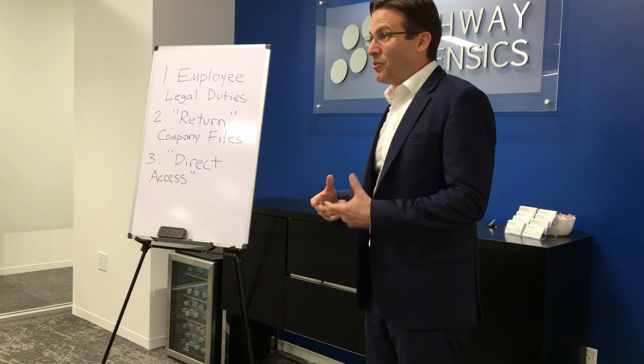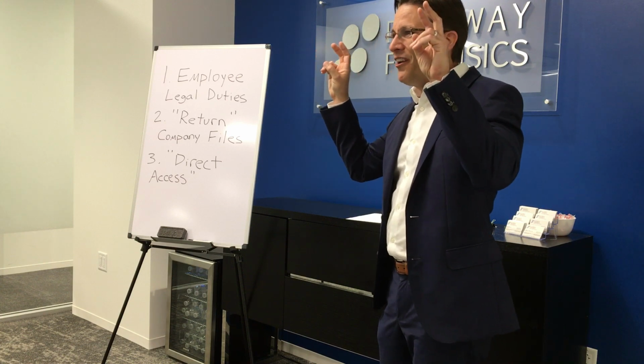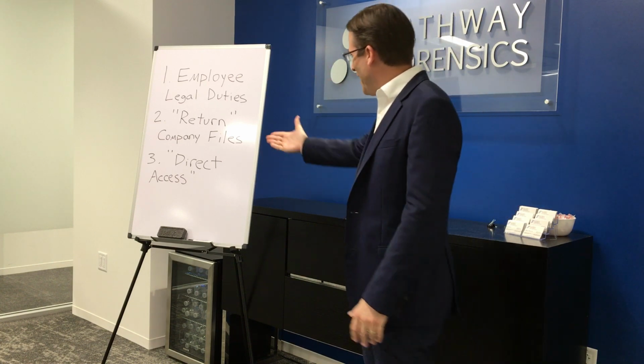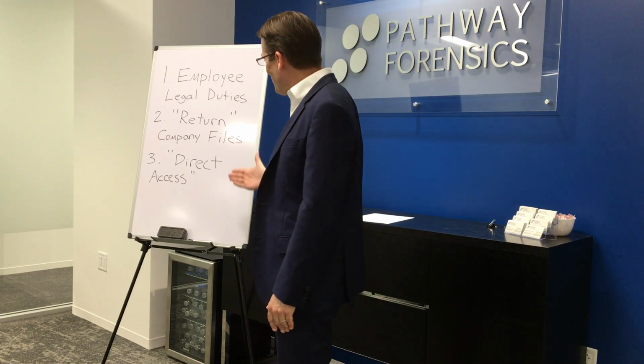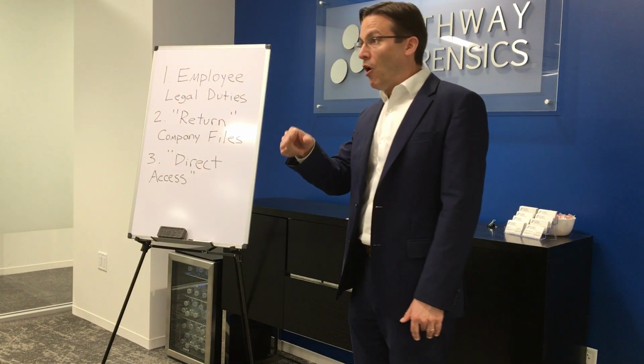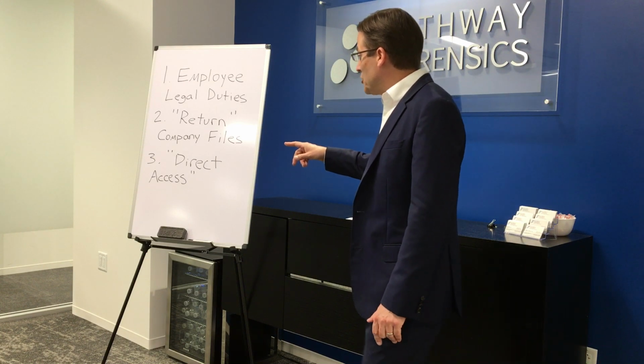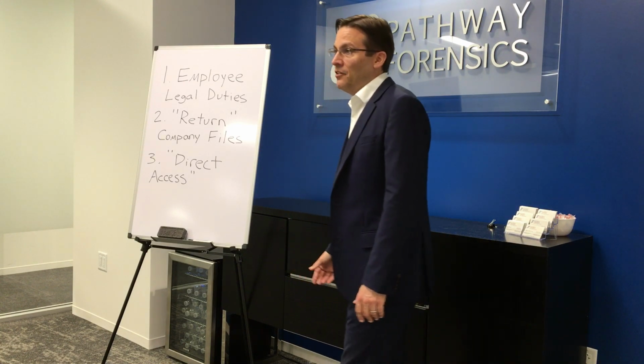Now that's pretty simple when we're talking about paper, but if it's an electronic file, how do you return an electronic file? So that's a big issue as well. The third issue is the subject of the blog post that I circulated, so y'all have a copy of that. It's the question of direct access.